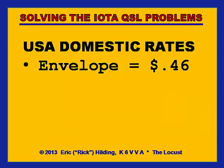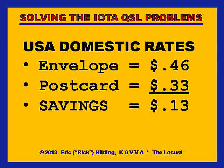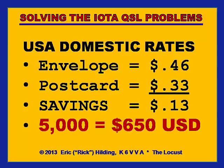Using current USA domestic rates for QSLing here within the USA, sending a QSL inside an envelope requires a 46-cent stamp. This is projected to increase to 49 cents in January 2014. Comparing the current 46 cents to the postcard rate of 33 cents, that's a savings of 13 cents per QSL in return postage cost, not to forget the extra savings of envelope cost. While this may not seem like a lot, for 5,000 IOTA Expedition QSLs, just the postal savings alone would be $650, and that is a lot.